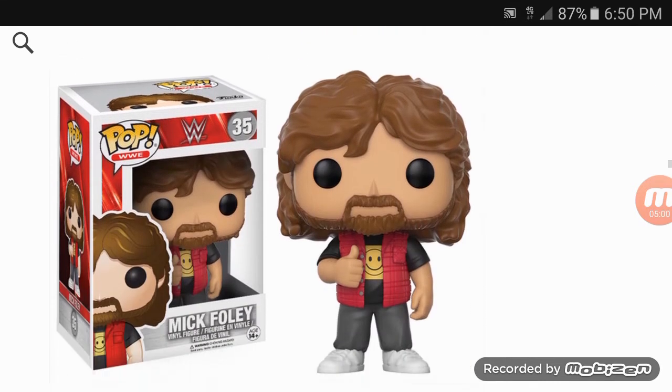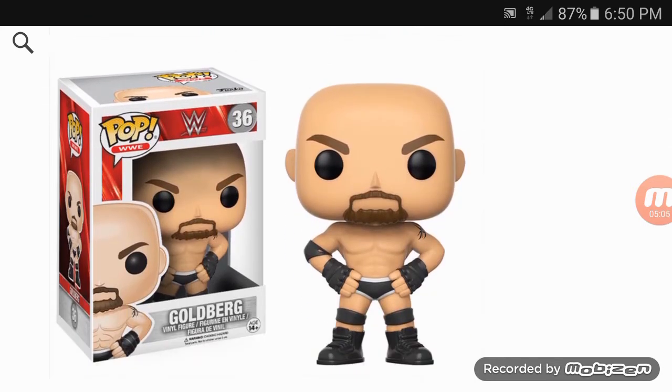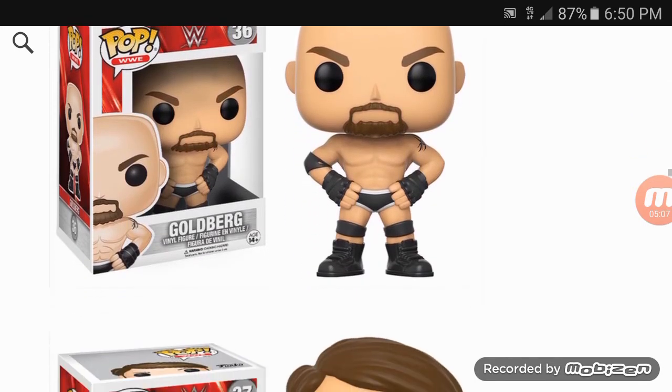We also got Mick Foley. I'm going to be looking for Mick, and I'm also going to be looking for Goldberg. They're about the only two that I'm really looking for out of this line.